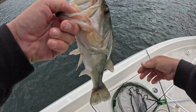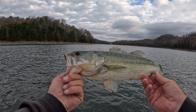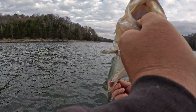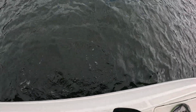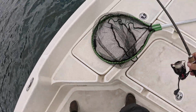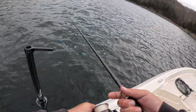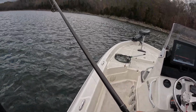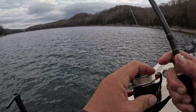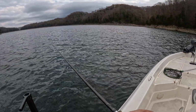That was awesome. Look at that. Nice largemouth, not a lot in the tummy. Take right off. Just one single mark there. A little bit higher up. Maybe that'll be the deal. Find some higher up fish and try to snipe them.